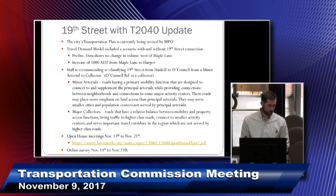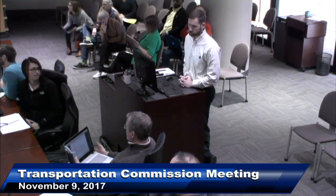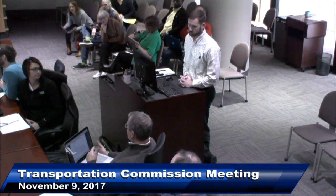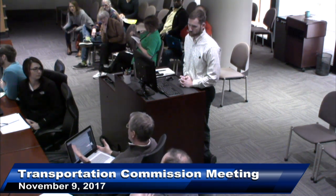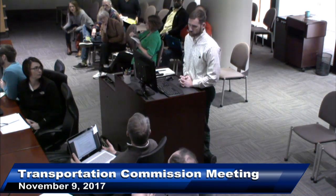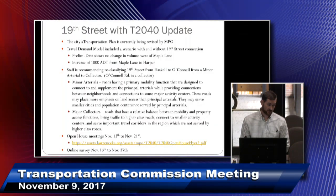All right. Yeah. Okay. Was there consideration, or was the assumption that there would not be any cut-through traffic, people trying to avoid 23rd Street? With the traffic study? Yeah. No. Okay.